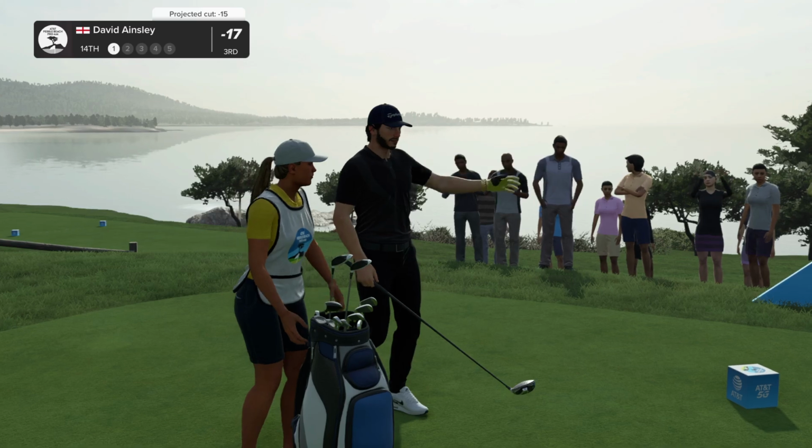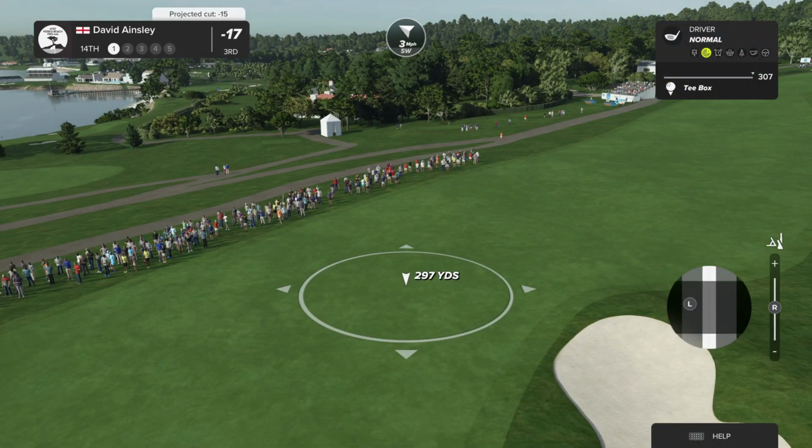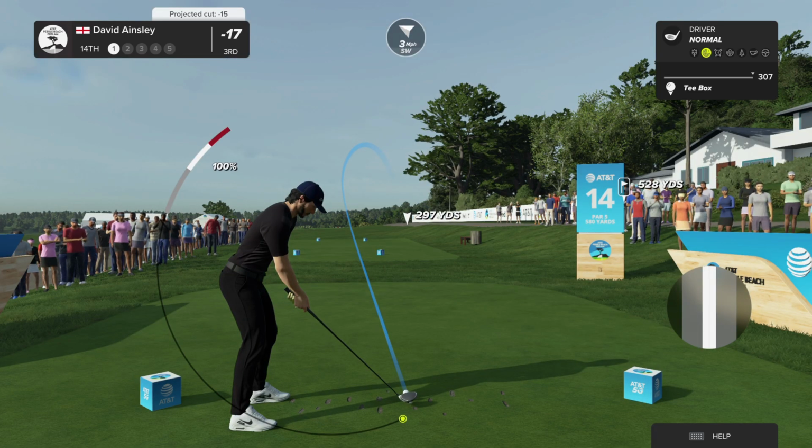As we head to the 14th, I know the 18th gets all the attention here at Pebble Beach, but this is a strong par 5. Oh, this is a good one. I love this par 5.